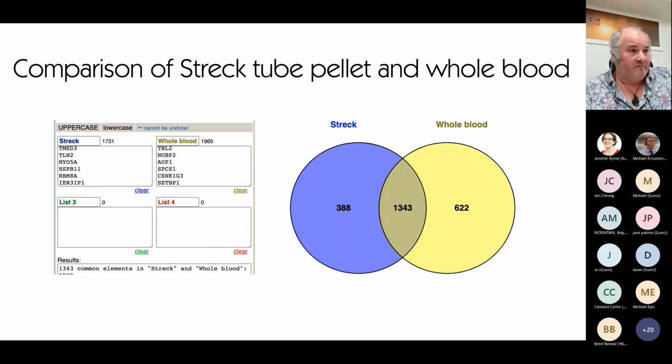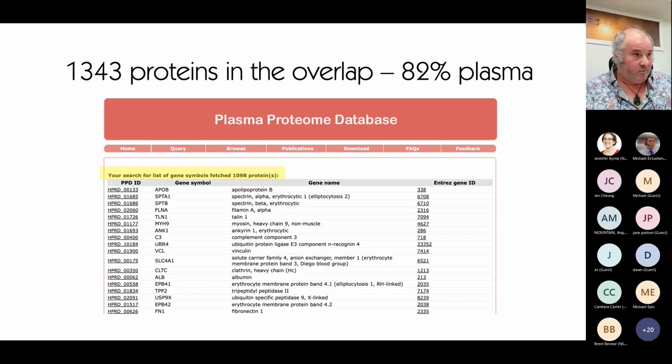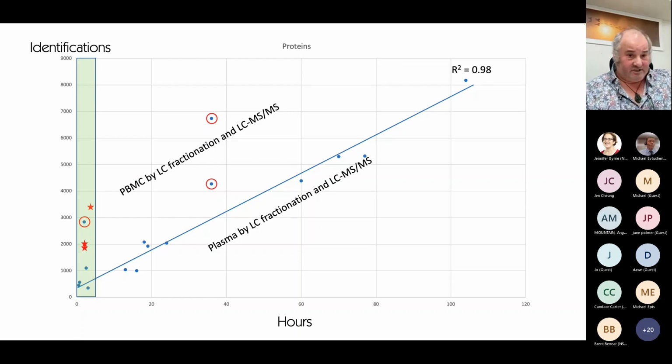So once again, the overlap in the middle is really quite large, and there's 1,100 proteins there that are in the plasma proteome database. And so 82% of those things in the overlap are in that database. And so the two stars that I've now added on the left here are the Streck tube and the whole blood data. And the reason I've put that little green box there on the left is that's really the zone that I want to try and stay in for us in terms of sample prep.